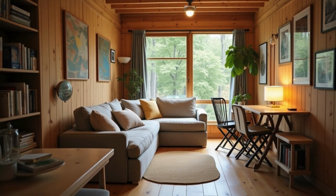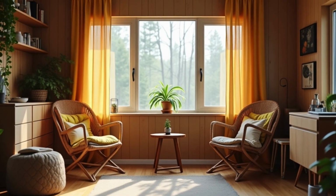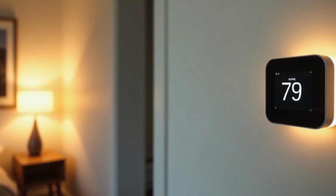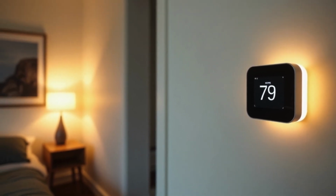This flexibility not only saves space but also allows you to adapt your home to different needs throughout the day, whether you're working from home, hosting friends, or just enjoying a quiet evening. Let's not forget about the role of smart home technology in modern tiny homes.